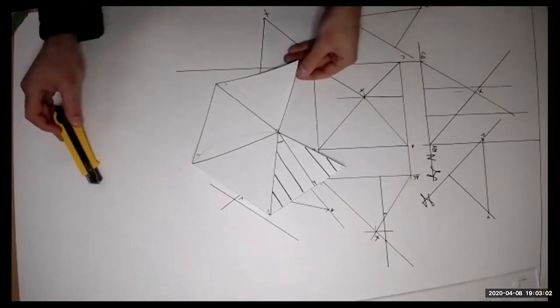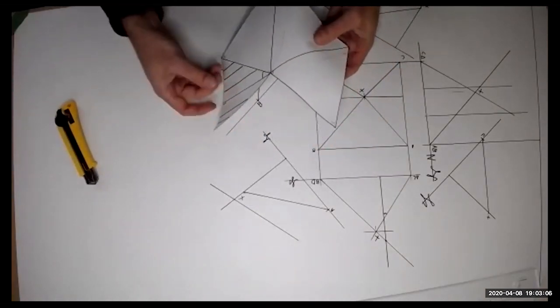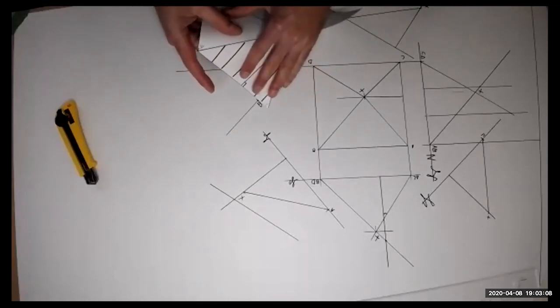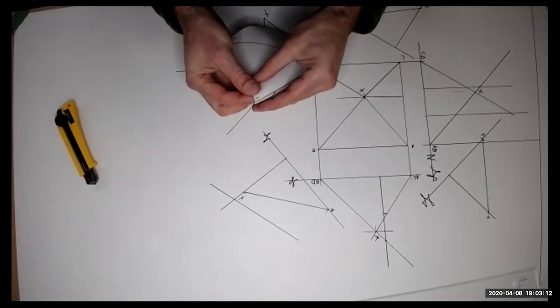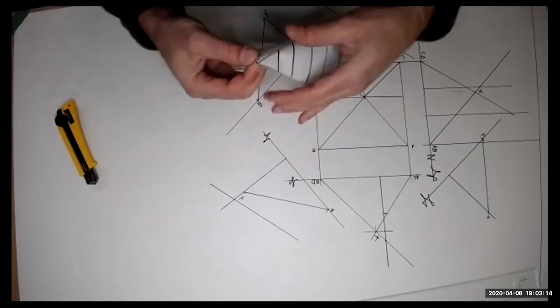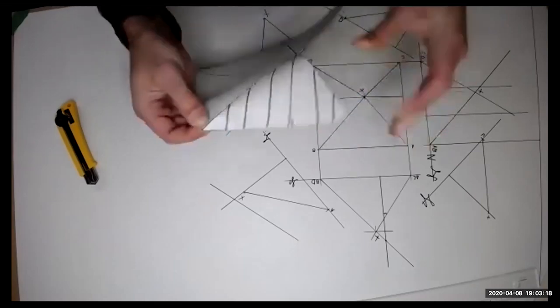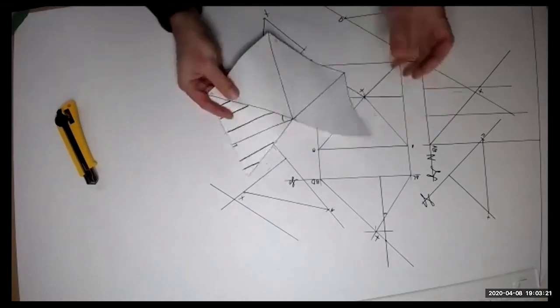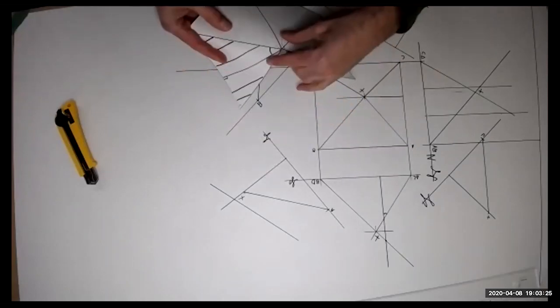So there's my net. I'm going to go ahead and fold it along the hips as best as I can. And when you have thicker sheets, sometimes you can score it just a little bit with the knife, and it makes folding it a lot easier.